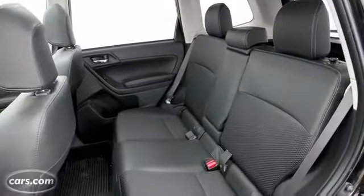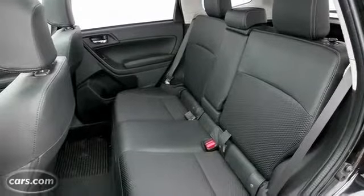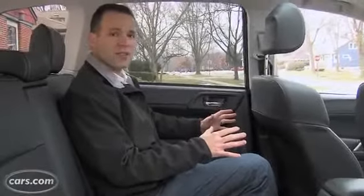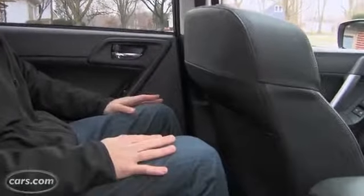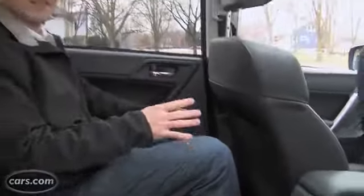Back seat room has only grown by a fraction, but Subaru redesigned the placement of all the seats so it would feel more spacious. As you can see, I have plenty of room here with the driver's seat exactly where I'd have it if I was driving, so adults can fit with plenty of room, and kids in car seats too.